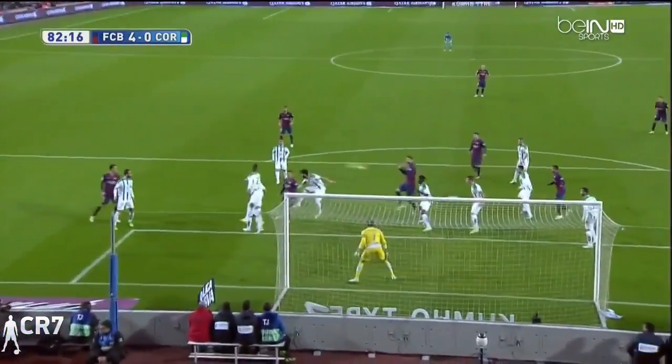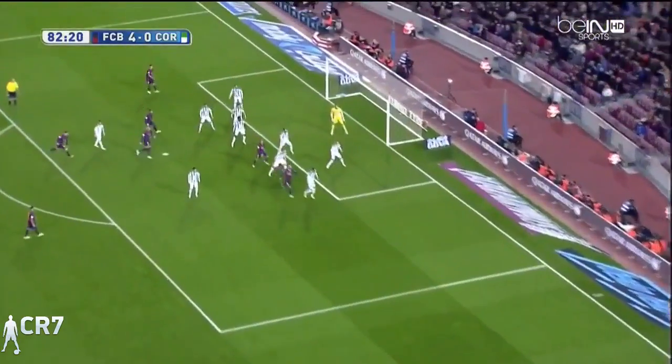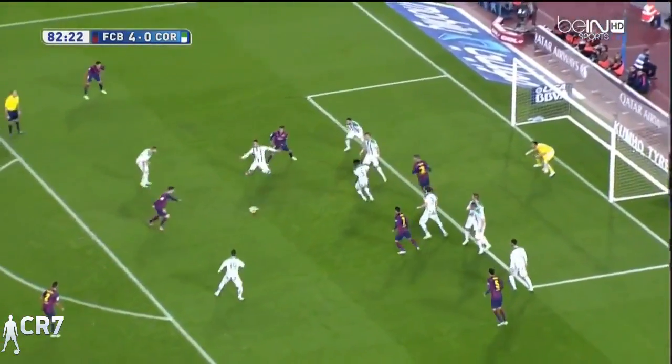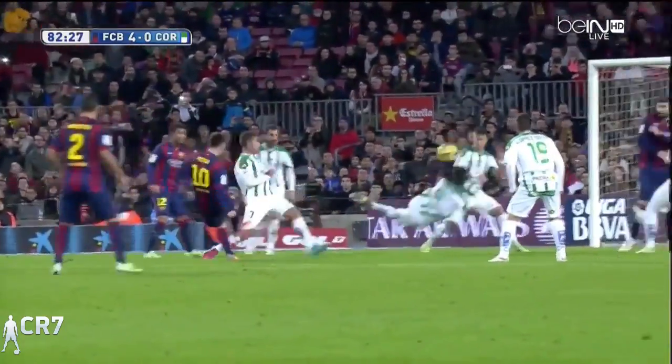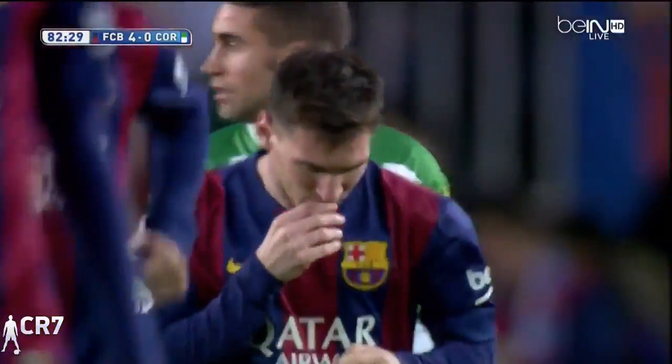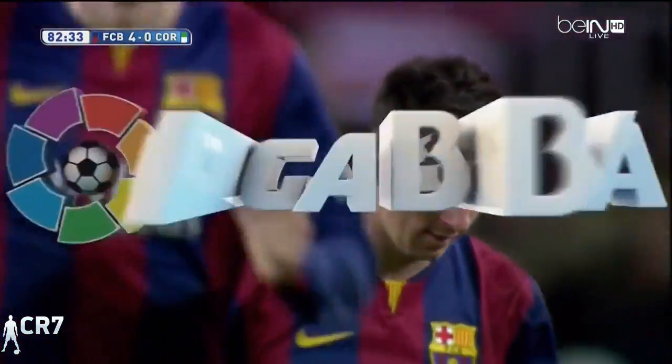Take a look as it falls to Messi. He's already found his way through, and he picks the space in between the defenders instantly. 14th goal this season for Lionel Messi. You consider he's hit the woodwork 8 times on the campaign.